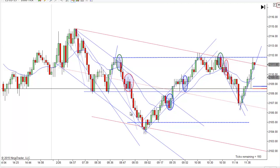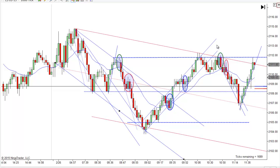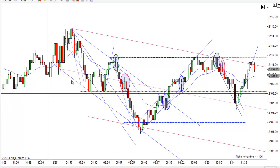And I'm not saying that this channel here and here is wrong, but it never gets confirmed. It looks like it's going to confirm it here, but it goes right on through. So all you got is two swings. There's no confirmation of that trend line. Yeah, it's got a few touches down here, but what about these lows right here?